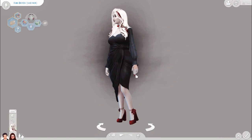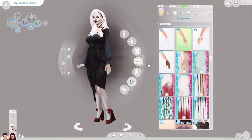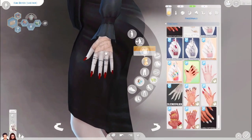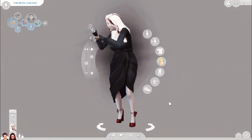Also, on both my sims, I gave myself a little ace bandage kind of thing on my hand, because currently I have a knot on my hand, and it was the best way I could represent that. I have a blue bandage on my hand, a brace on both of my hands, but I wanted to put it on one. So basically that is it.